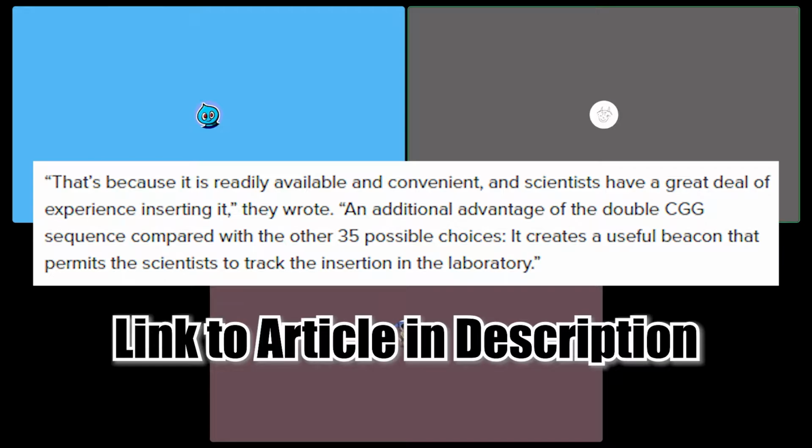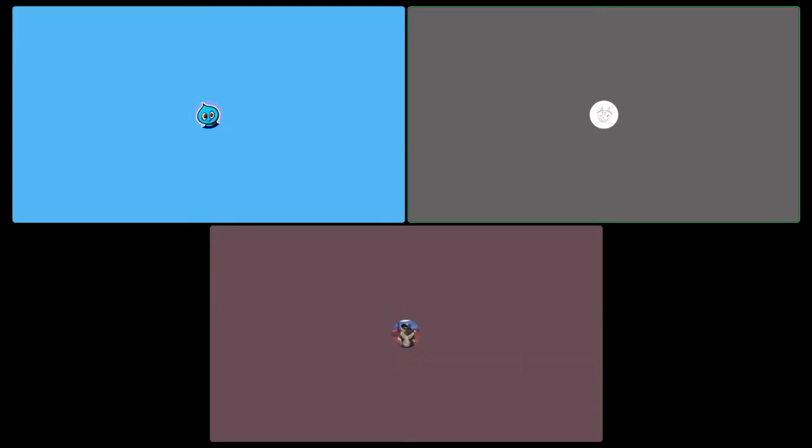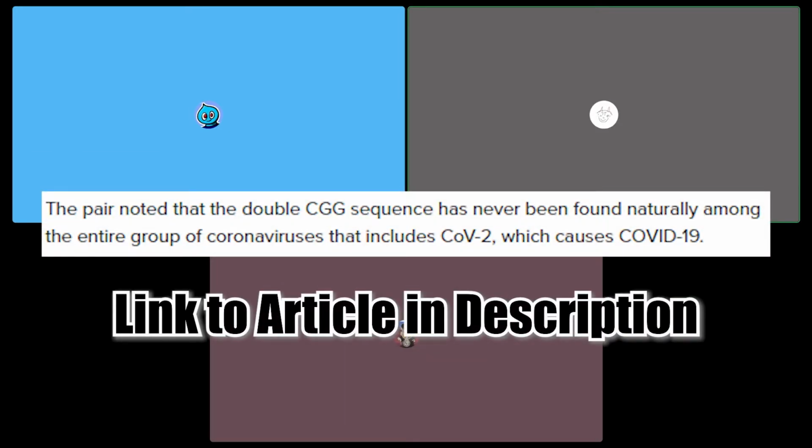Now, this is very interesting because it's readily available and convenient to scientists in a lab environment. The possible advantage of using double CGG compared to all the other 35 possible pairings is that it creates a beacon that permits the scientist to track the insertion in the laboratory. Basically, this sequence is so rare in the wilderness that it's used by scientists just to make sure that they develop this virus.